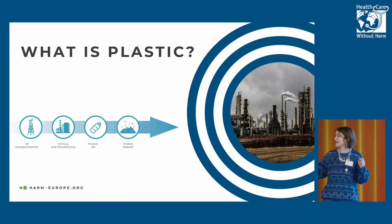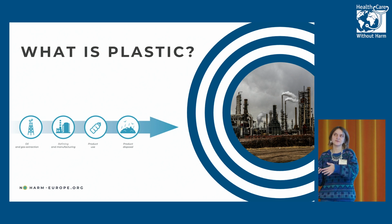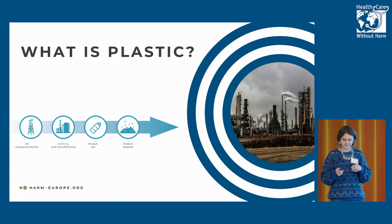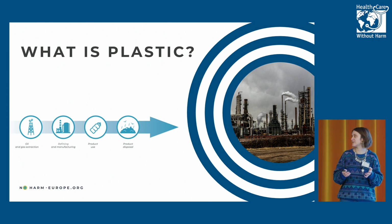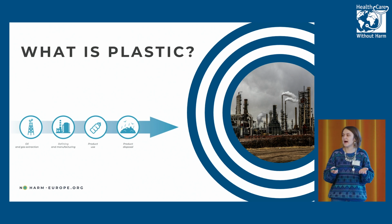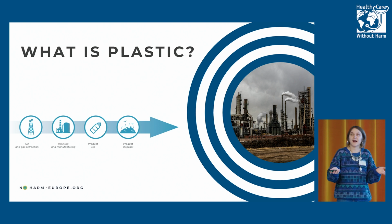Then there is the refining and manufacturing, which is a very energy-intensive process, and a lot of harmful chemicals are used to create the plastics, and a lot of them come from fossil fuels. Again, this can be harmful for the environment around it and for the people living around these areas. Maybe sometimes we imagine this somewhere far away, but this is actually quite close to us. Here in Brussels, we are very close to Antwerp, which is a big petrochemical hub, where they create a lot of plastic. And actually, they want to build a new factory to make more plastic.